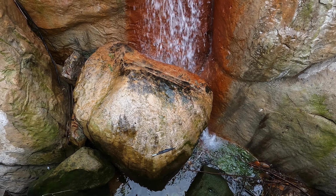Don't forget to look down. There's a beautiful waterfall over here. They've done such a nice job in this aviary. It's so beautiful at this park.